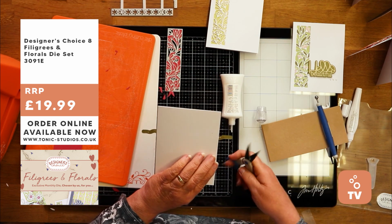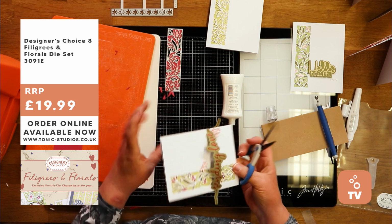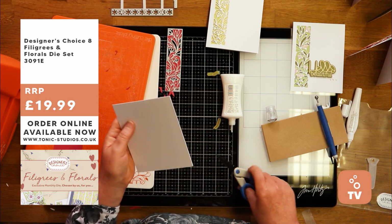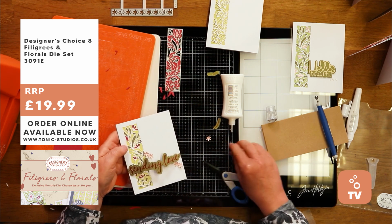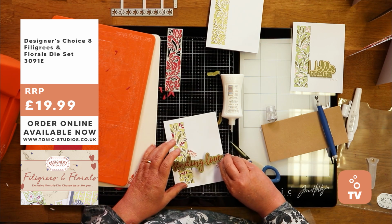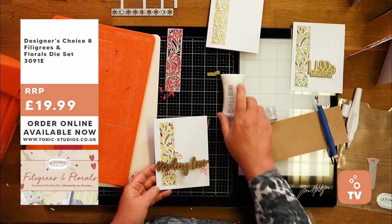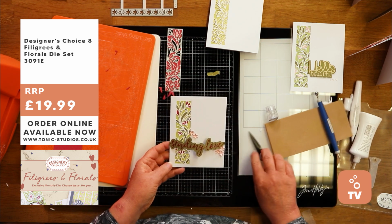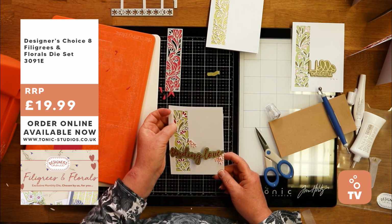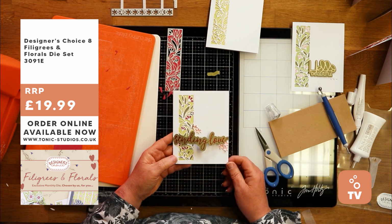You can leave this die cut. The only thing is when you've got things that do protrude off the side of your card, you do risk them getting damaged when you pop them in envelopes or when you want to save them and put them away. They are the bits that are going to get damaged first. So you can add some little crystal drops in the centre. That's not to be there, so we'll get rid of that. And there's my finished card.